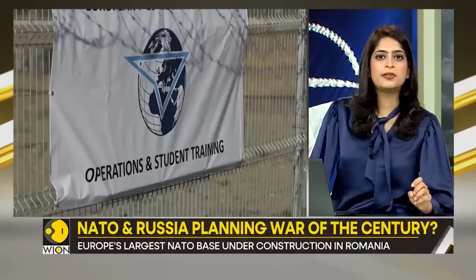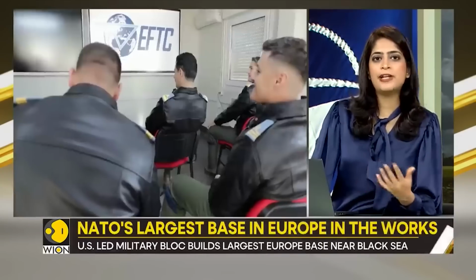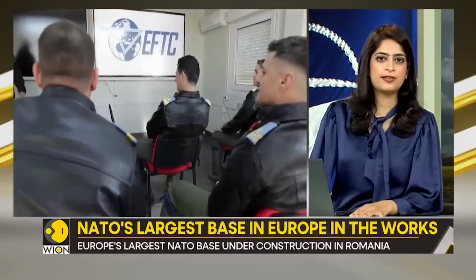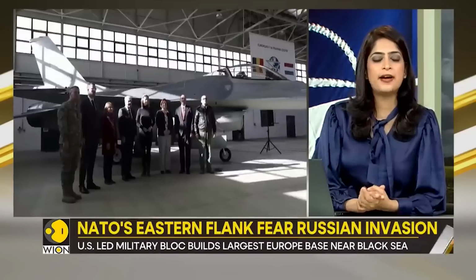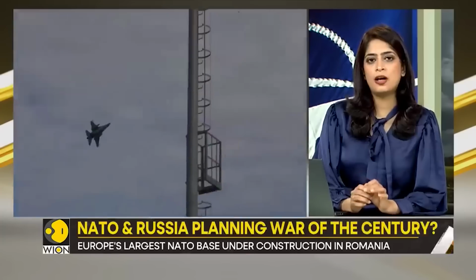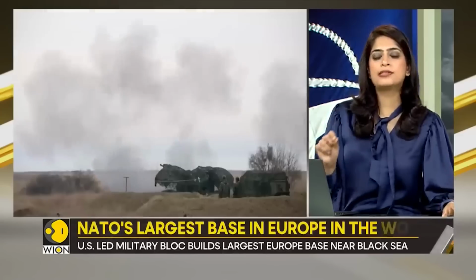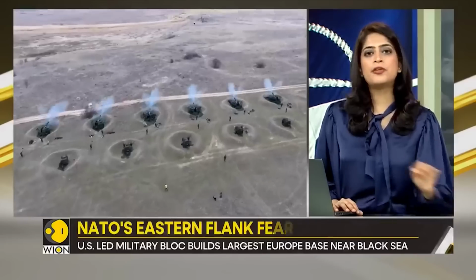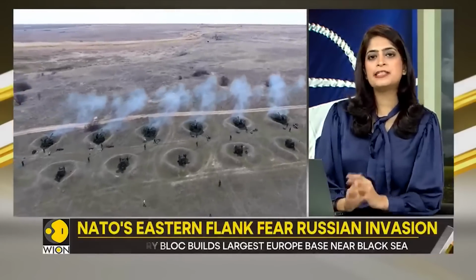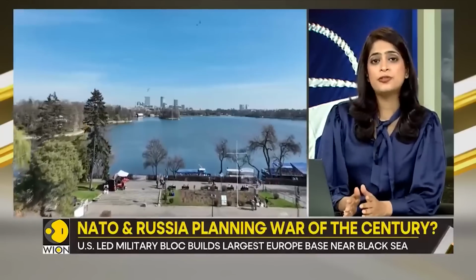Recently, Romania also opened the European F-16 Training Center to train pilots from Romania, Ukraine, and other nations to fly the coveted American fighter jet. The training center features advanced simulators, classrooms, and other training facilities, making it an essential hub for NATO pilot training. According to Romanian military and political analysts, the new NATO base would be the most critical and permanent NATO military structure in the immediate vicinity of the Ukraine war. With the Ukraine war showing no signs of abating, the base will help maintain NATO's presence in the Black Sea region. And overall, Romania's strategic location makes it a vital member for the US-led bloc in the region.